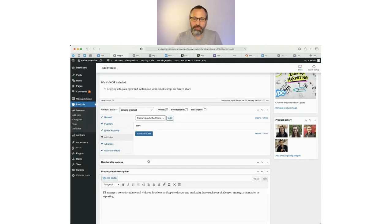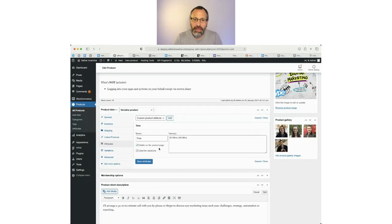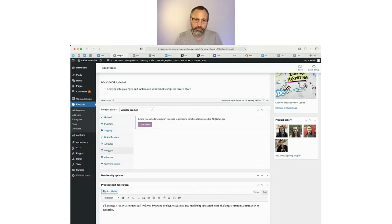Save attributes. But because I want people to choose, and the price will vary, so it's a variation based on that, I need to actually change the product from a simple product to a variable product. And now I've done that, I can go back into attributes, click on time, and then say it's used for variations. So it's not only visible, but it's used for variations. And then when I go into variations, which is the new tab that's been added, because I've said it's allowed for variations, I can create all the different various prices of this.